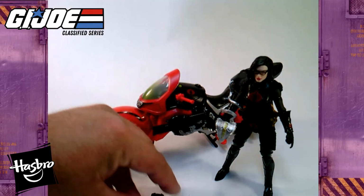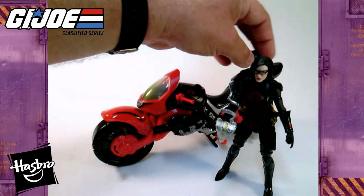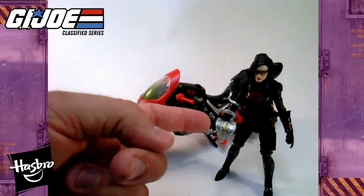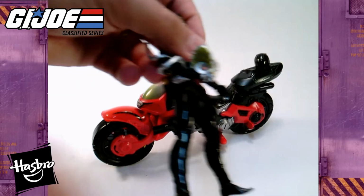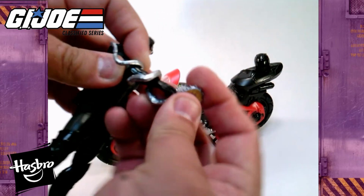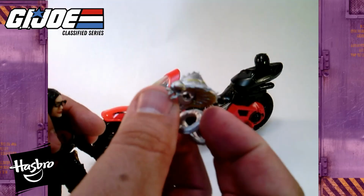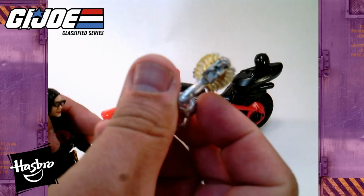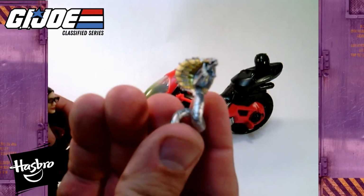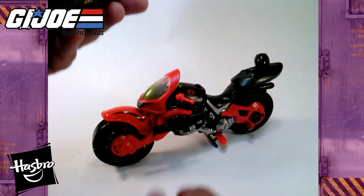Now for me to display, I'll probably display it like this with maybe the helmet up here or back here, because if I put her on the bike, I'm going to end up with this on its own, which is highly detailed, but it's kind of a silly looking weapon. But we're kind of used to that with G.I. Joe, especially in the later seasons of the G.I. Joe cartoon, they get a little weird at times. But, you know, keeping with what Cobra does, this makes total sense.